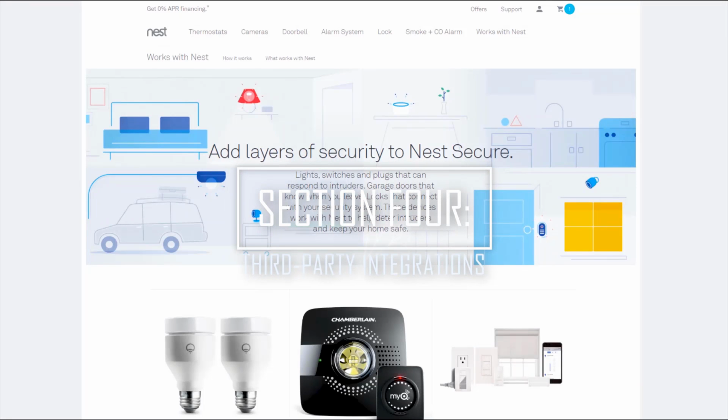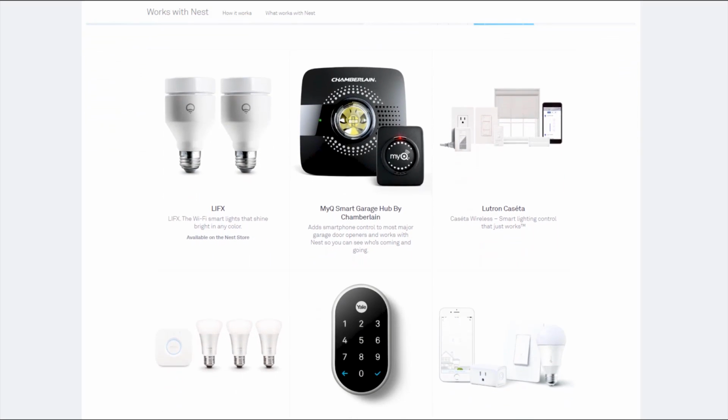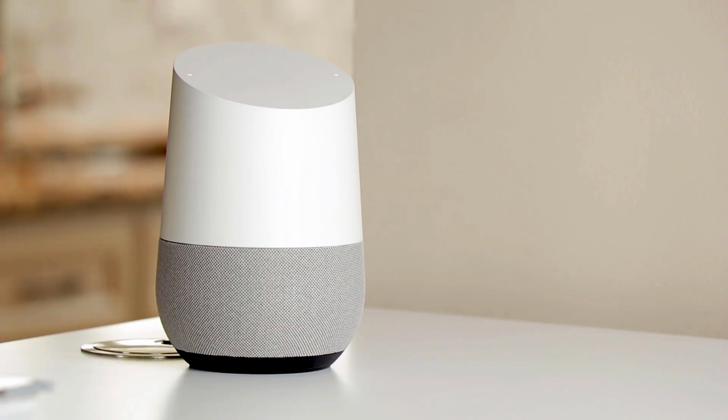Nest Secure also works with the Works with Nest program, allowing it to play with other devices like Nest Protect, LIFX, and Lutron. Nest Secure also works with Google Home. Nest Secure and Ring Alarm both lack IFTTT channels. Surprisingly, though Ring is owned by Amazon, it also lacks an Alexa skill this time. Hopefully, they will launch one soon.